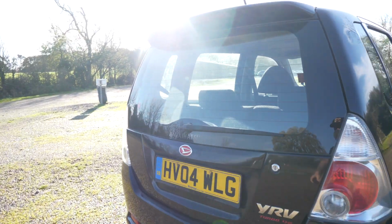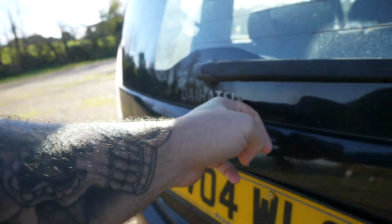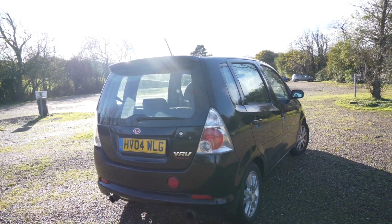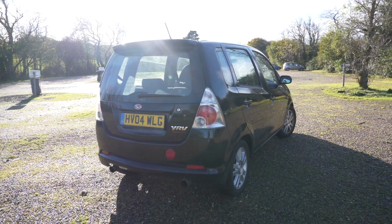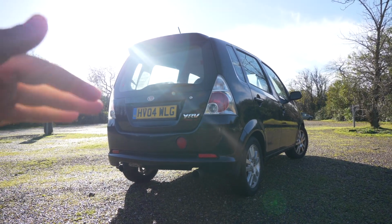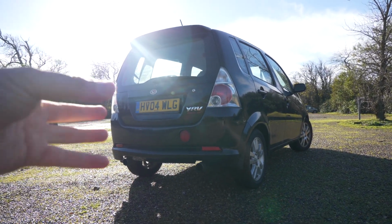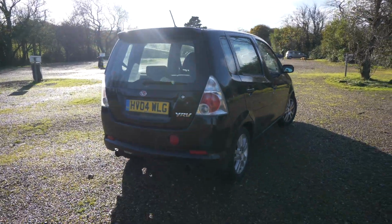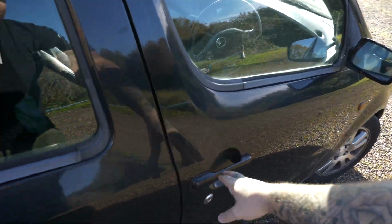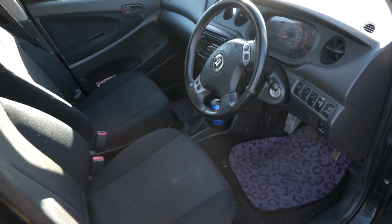You've also got badging here as well, but it's actually a decal, which has aged gracefully, I'm going to say, at the back of the car. And I must admit, I know a lot of people out there may not understand this, I think it looks pretty cool. I think it looks sporty and different, but also small and convenient, all in one. We will go inside and show you guys the interior, because this era of Daihatsu was interesting.